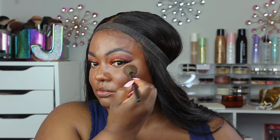Because I used to have such bad, not reactions, but it used to turn purple. Like everything was purple. So now they have some that don't give you that purple hue, which is wonderful. I'm not used to incorporating it into my everyday routine, which is not good. So now that I am in chapter 52, I'm gonna start doing sunblock on a regular.